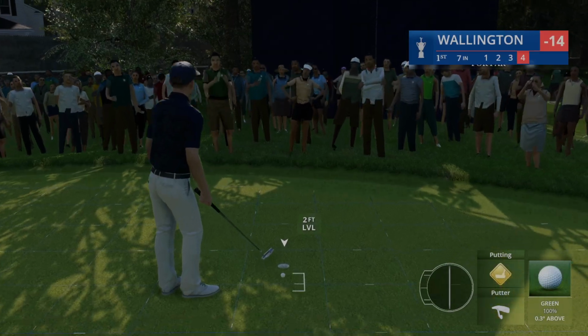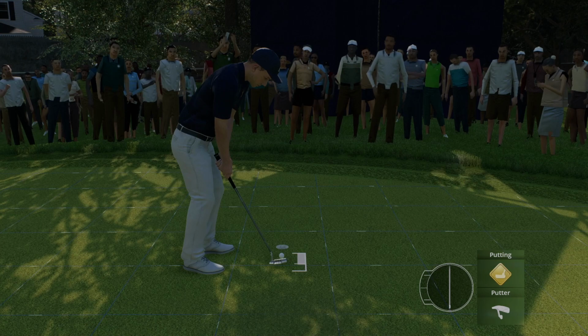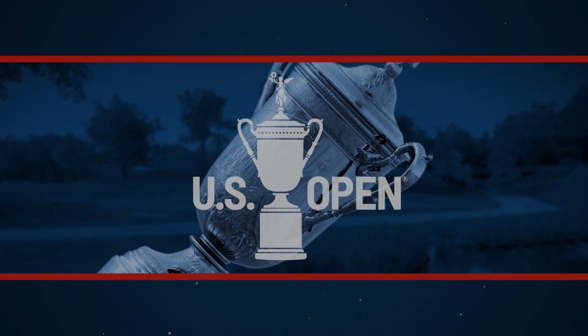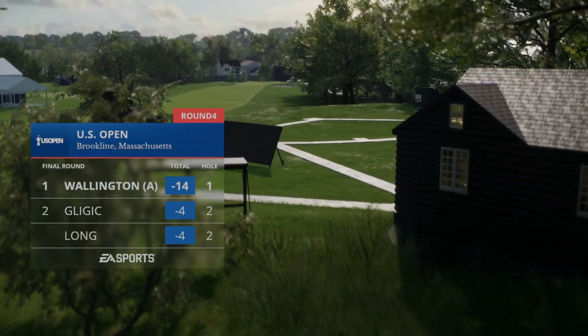Oh, how about the touch right there? Very well done. Hard to do much better than that. It was nearly perfect. Safely in. It's a par here at first, and he'll remain at 14 under.